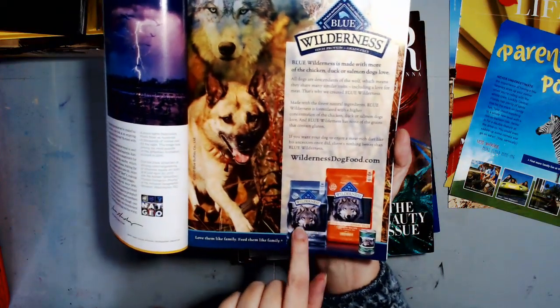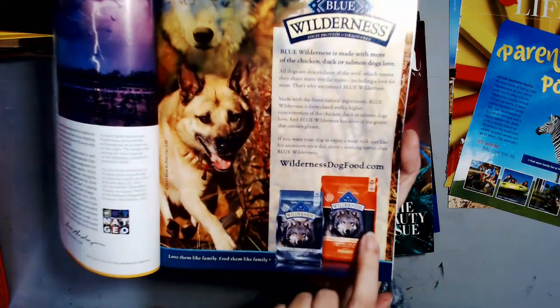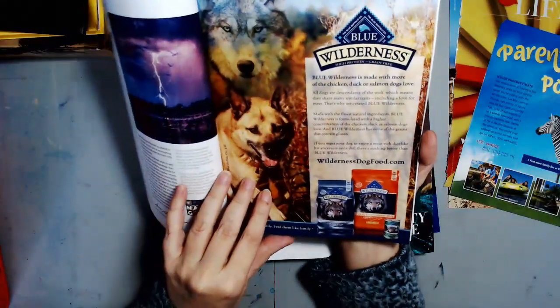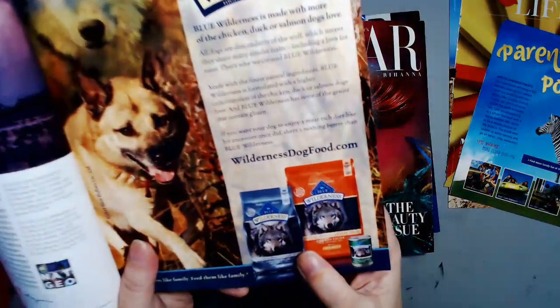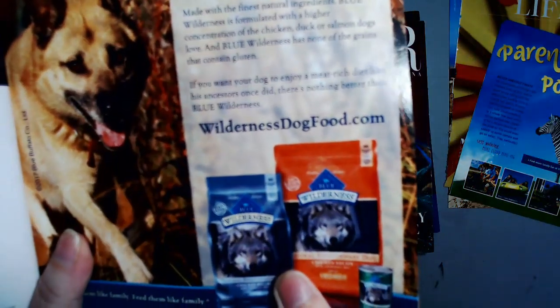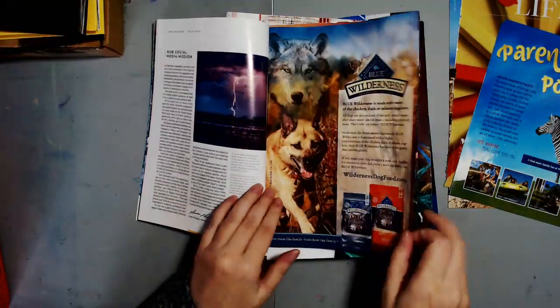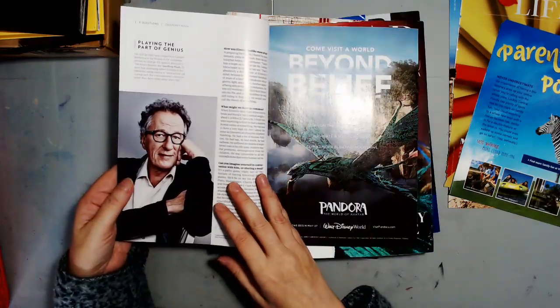So there's two little wolf heads on the bags of this dog food. They can be used. They are small, but they are perfect little heads. So there are three things here. All right, so I would rip out that entire page.